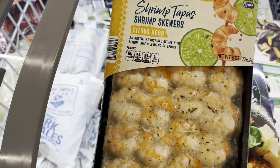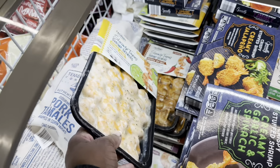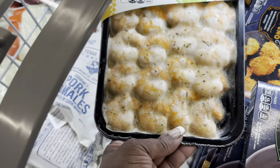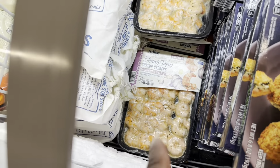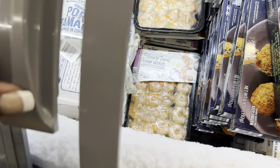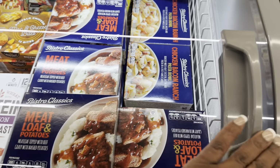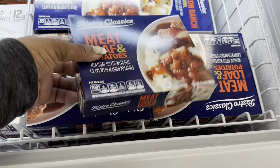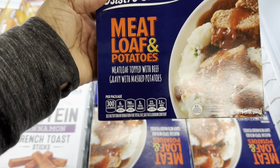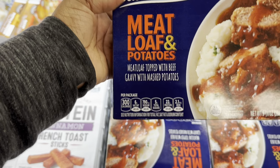Guys, this one is the citrus herb, and then they have one that is chipotle sea salt. I don't see the price for them, but yeah, that's a lot of them in here. Oh, they have the salted butter and garlic as well. Yeah. Meatloaf and potatoes. Ooh. $3.25. Meatloaf topped with beef gravy with mashed potatoes.